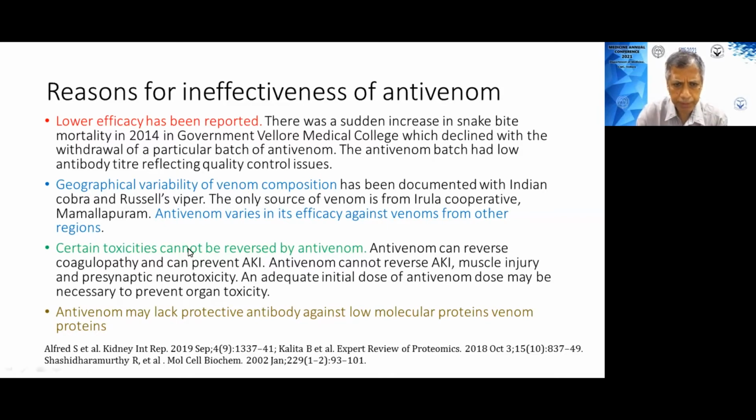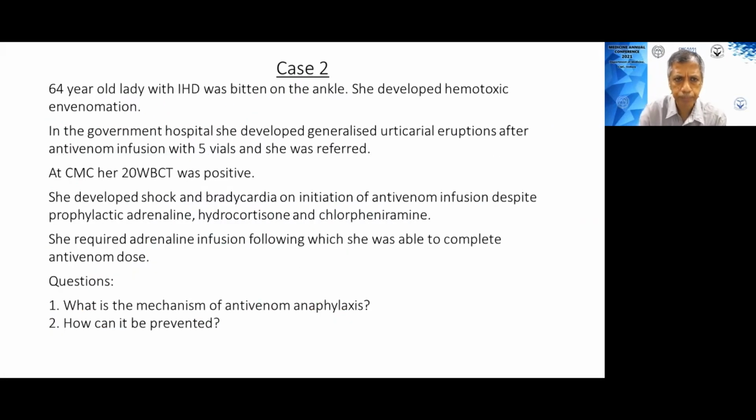Certain toxicities cannot be reversed by antivenom. Antivenom can reverse coagulopathy and can prevent AKI, but antivenom cannot reverse AKI, muscle injury, and presynaptic neurotoxicity. An adequate initial dose of antivenom may be necessary to prevent organ toxicity. Antivenom may lack appropriate protective antibody against low molecular weight venom proteins that cause toxicity.